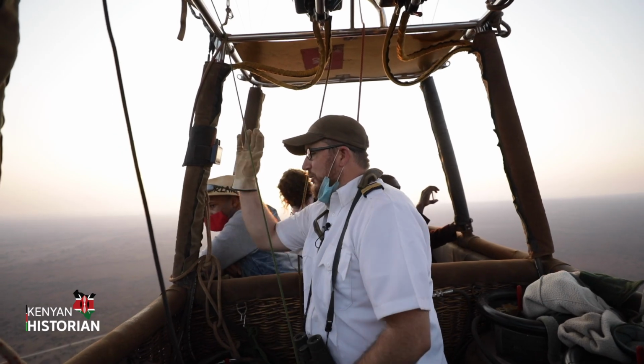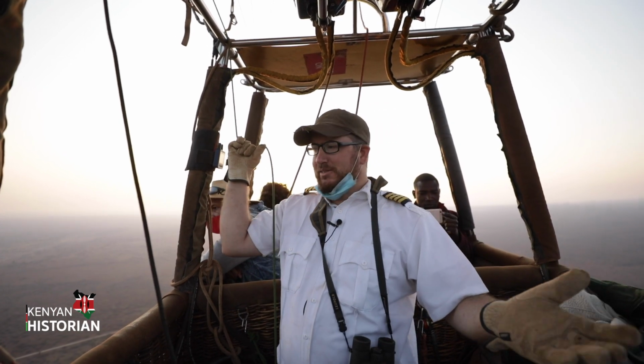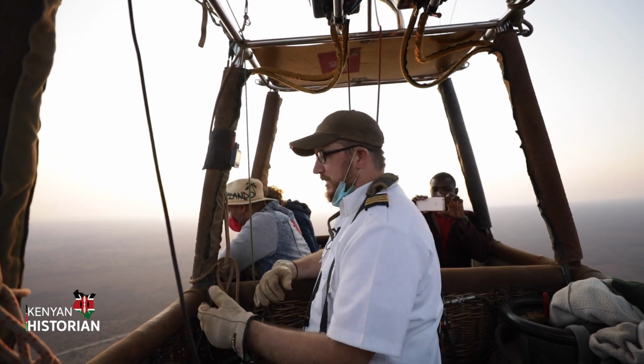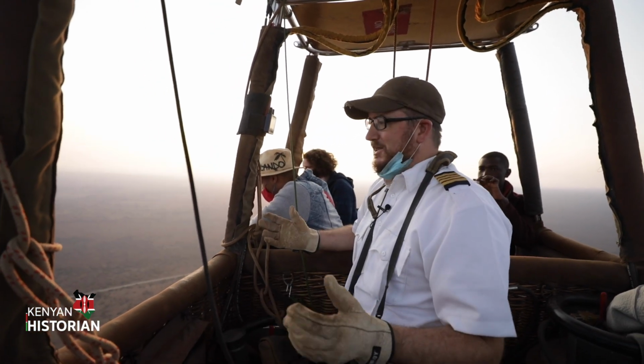So I think it's one of the best places in the world to fly, because no matter what, we've already seen 5 giraffe and we're only a few minutes into the flight. Soon we'll come down and hopefully we'll find some elephants, and this area has some very odd animals like gerenuks and things like that that you just don't get anywhere else in the world.